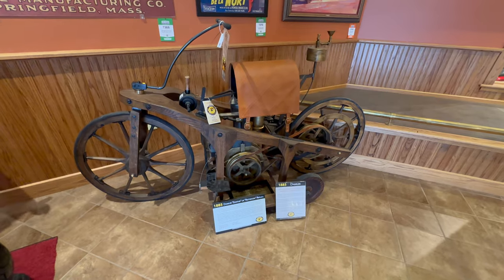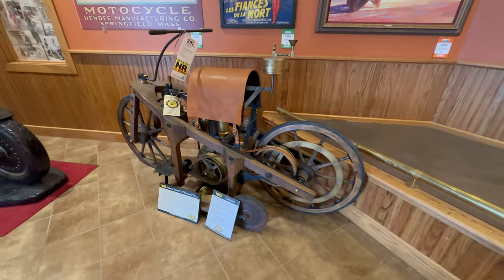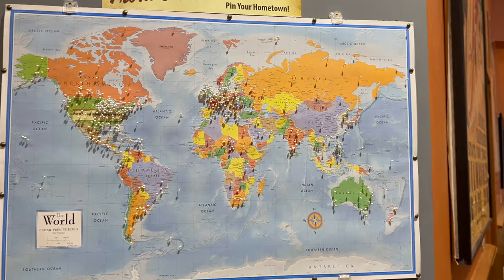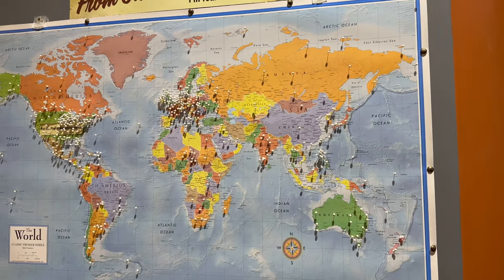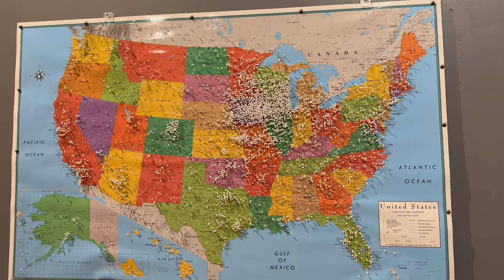This is a replica of the world's first real motorcycle from 1885. Here's a map of all the people that have visited here from everywhere in the world, and another map for the United States.